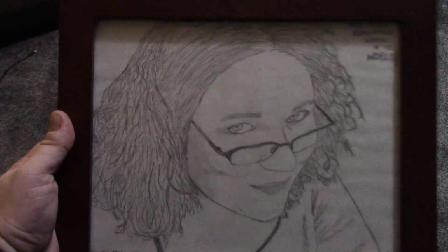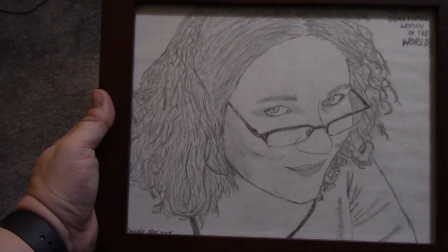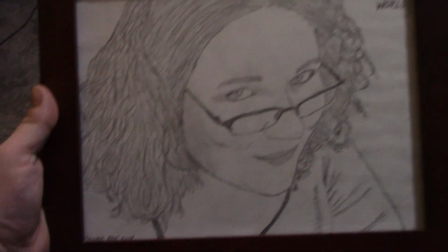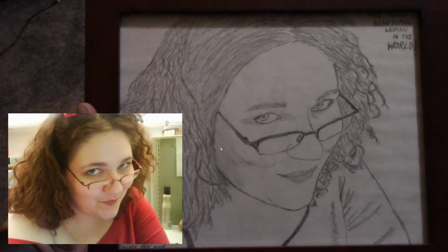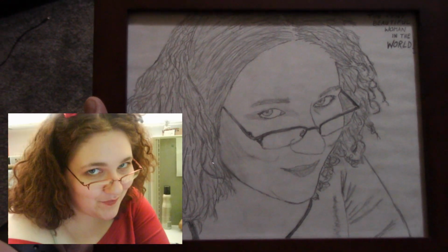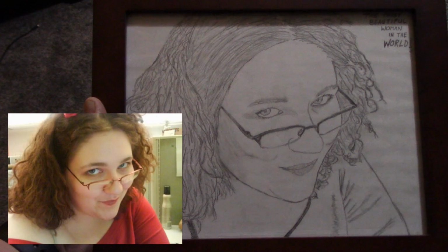Here is a picture I drew of Sylvia quite a few years ago. 2014 by the looks of it. But it's drawn from one of my favorite pictures of her when we first started dating. So, gotta still hang that up somewhere.